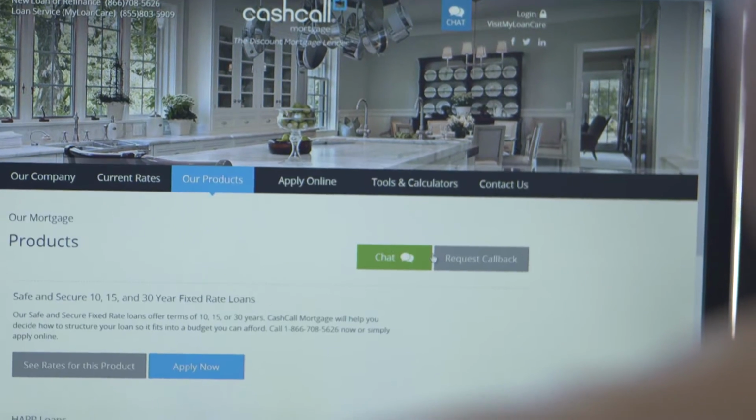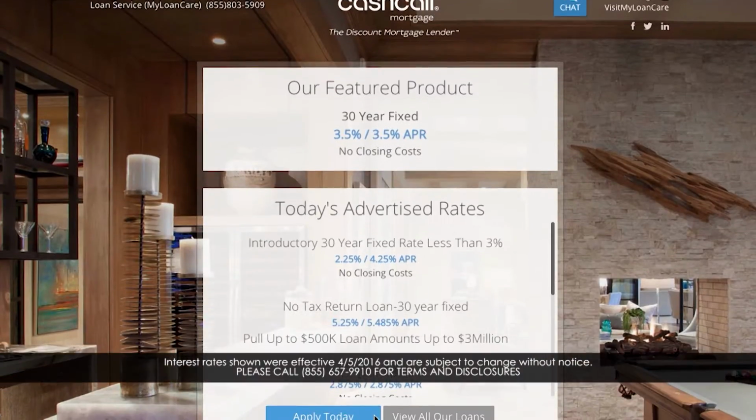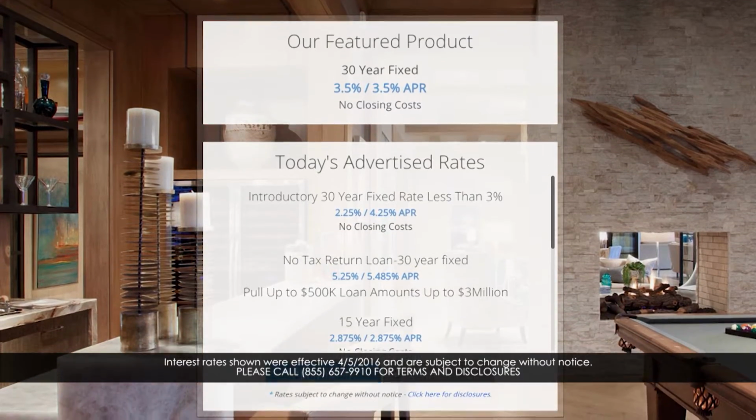Jessica and Jason went with Cash Call Mortgage, a company that specializes in low-interest mortgage loans and home refinancing for borrowers with good credit. I was extremely surprised with our process this time around. It was less than 30 days, and my husband called me and said, "Hey, we got the house." And I was like, "Wow, we got the house that quick." So it was a nice surprise.